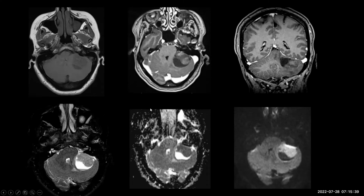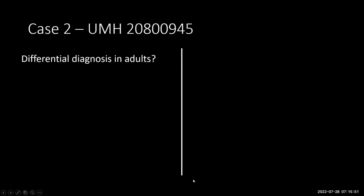And so yeah, like what Adam said, this is a cystic lesion with a mural nodule that's heterogeneously enhancing. Looks like there's also this fluid level, and it restricts diffusion. And so Adam, you mentioned one differential, so this is an adult patient. What would be one of the other differentials?